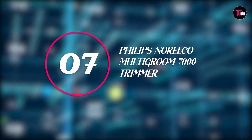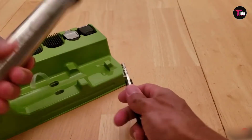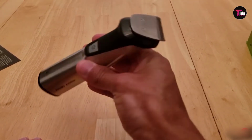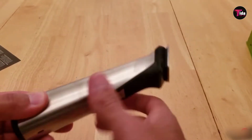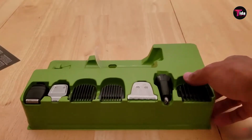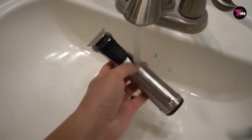Number 7 is Philips NORELCO MULTIGROOM 7000 Trimmer. For less than half the price of the Philips NORELCO Series 7200 trimmer, you can get this one from the brand that promises to trim not only beard hair, but head and body hair too. To do all that, it comes with 23 pieces including 14 trimming guards, as well as a nose hair trimming head and a foil shaver head you can use to create the neatest possible hairlines.